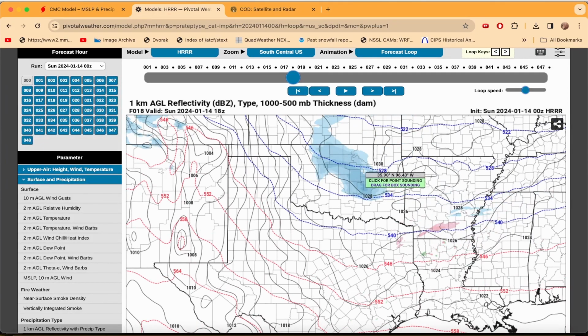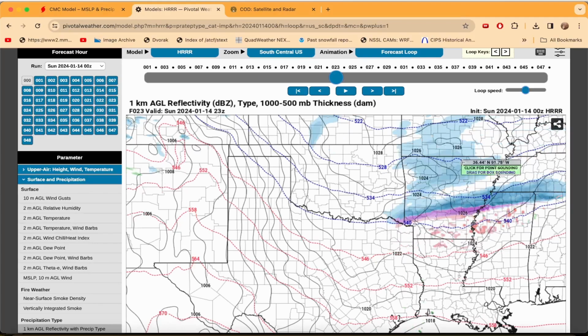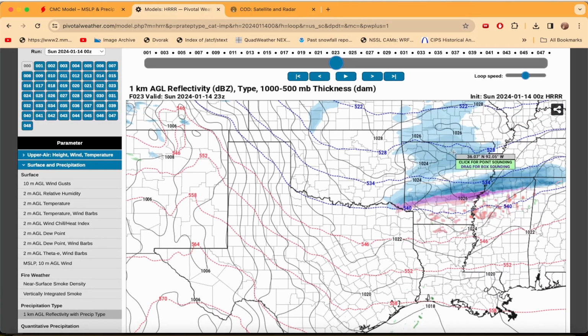Now, this is for midday on Sunday into the evening hours. This boundary here sets up between this warmer air to the south and the colder air to the north, where we get this overrunning setup that I mentioned earlier. Now, overrunning is where you have that boundary between warm and cold air, and it's a pretty sharp boundary.